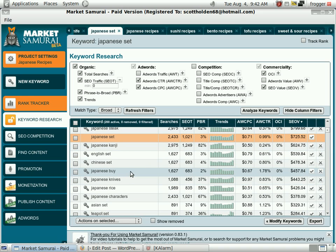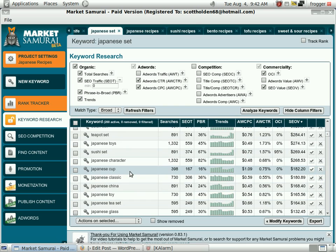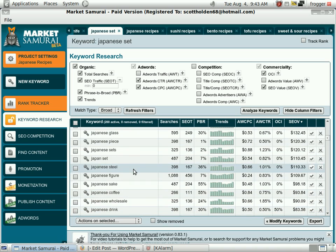We just go down here. Asian set's too broad. Japanese sushi set, here we go. Here's another one, $270 a day minimum. Japanese cup is another one. We could put that under cookware. Rather than Japanese set, we could put it under Japanese cookware. We've got Japanese tea set, that's another one. And we might want to throw a couple of these other ones in here. Just go through your list. But the point is, as we dig around, on this one we didn't find any real surprises over the word that we already have.